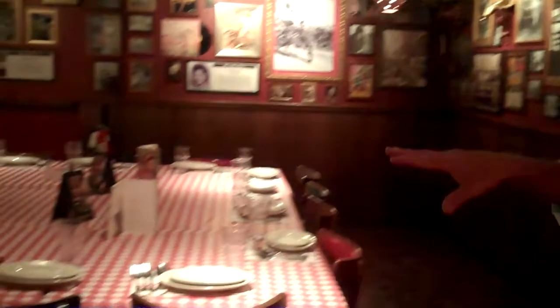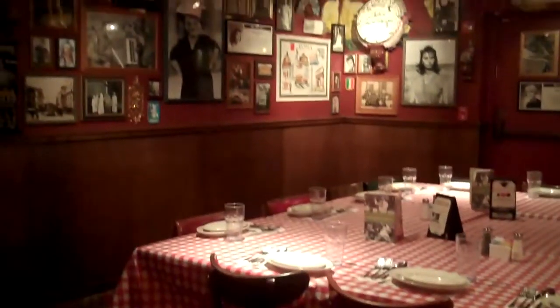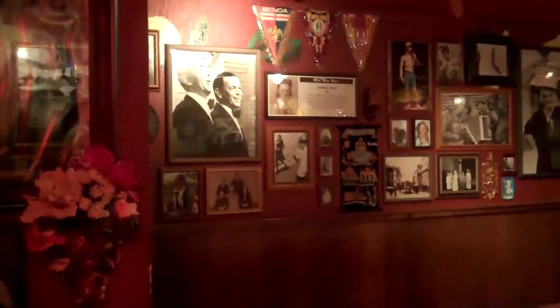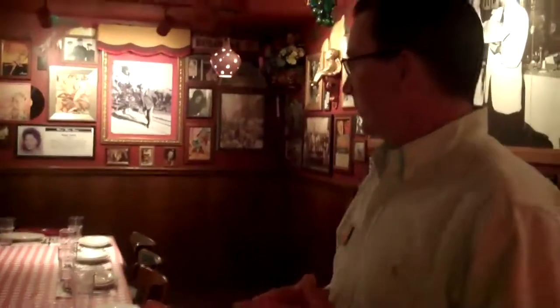This room here is called our 30s room. It's one of our smaller rooms, but it's a very private room. It can be set up in different shapes. Today we have it set up in a square for a banquet that we have tonight. Today this one seats roughly 20 to 25 people set up in a square like it is. It can also be set up in a U shape to take care of as many as 30. That's probably the most you're going to see in a room like this. But this is, again, a private room that we would consider.